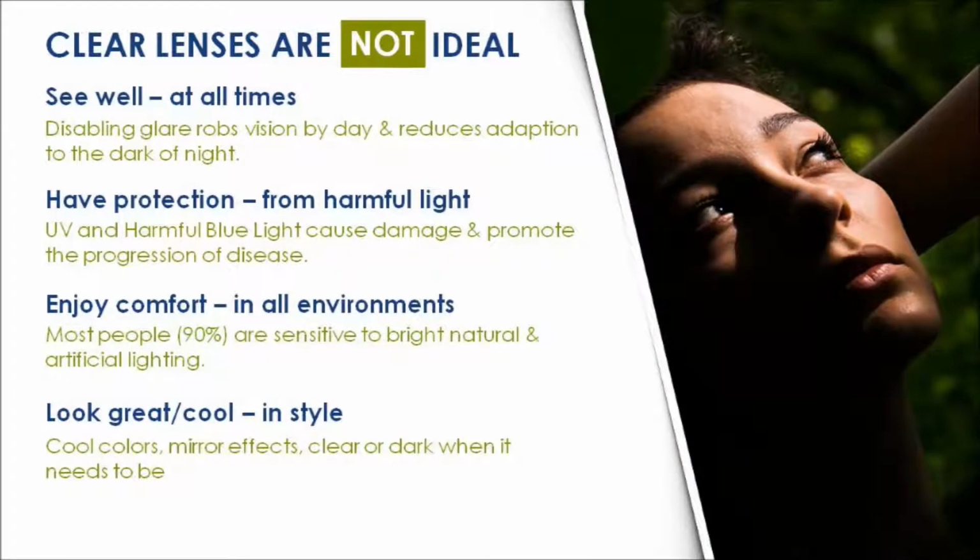When we think about an ideal lens, it becomes clear, pun intended, that clear lenses are not ideal. While clear lenses do correct vision in ideal conditions, such as a comfortably lit room, they do not manage the glare caused by bright light. As a result, the wearer's vision is compromised when the wearer has to squint or even look away from what he or she is trying to see.